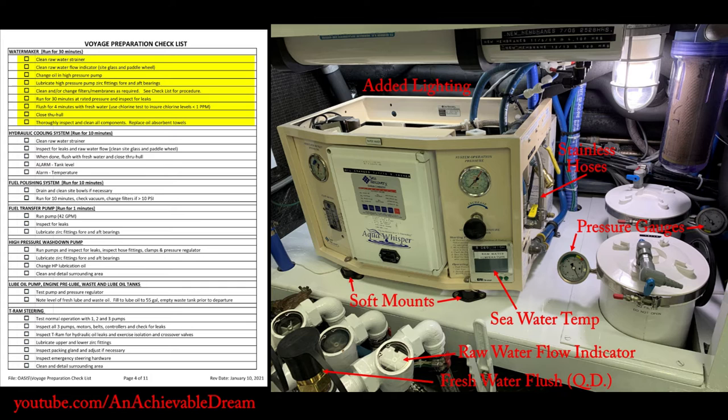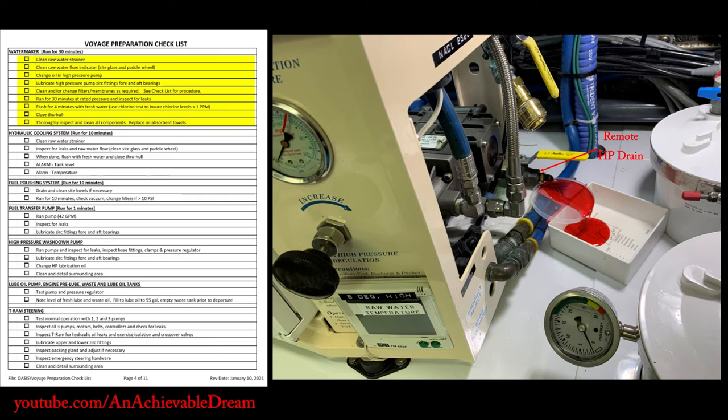These small wonders are expensive, fussy, and from our experience, the single most labor-intensive system in the engine room. You'll want to change your high-pressure pump's oil each season, lubricate zerk fittings on the high-pressure pump's motor, check and change all filters.